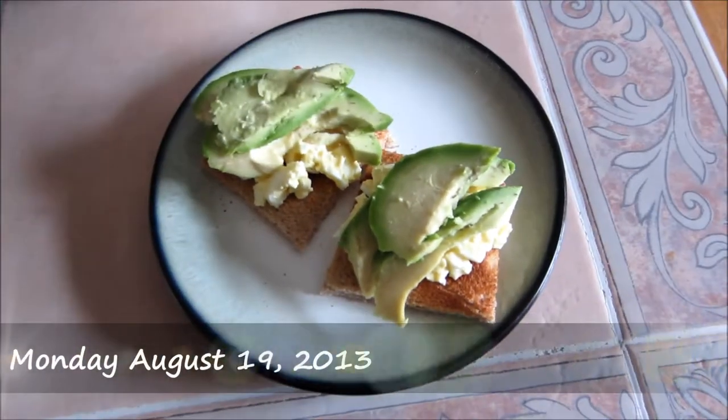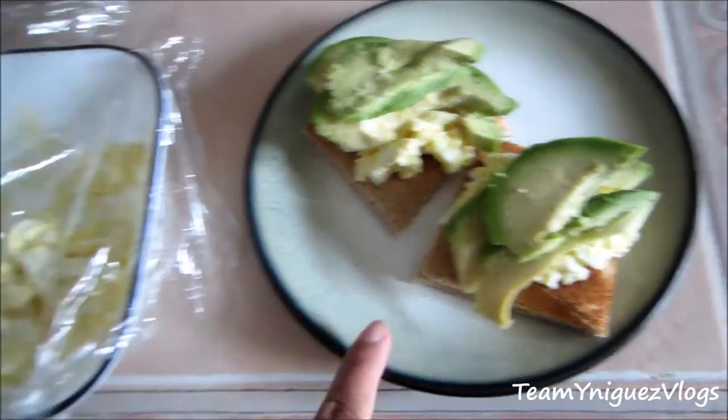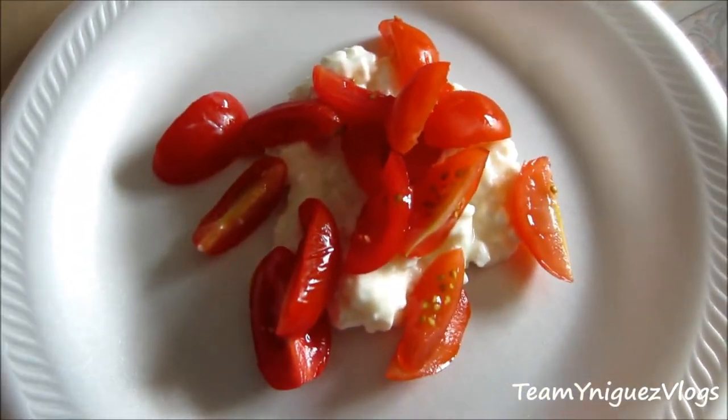I guess I kind of made this up. I was craving my egg salad, cut the crust off the wheat toast, and then half avocado for both. Snack, some grated potatoes with cottage cheese.